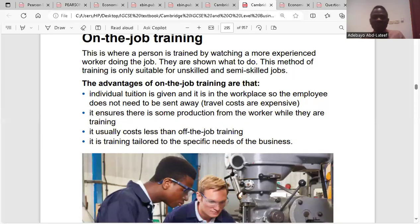So what are the advantages of on-the-job training? One, individual tuition is given and it is in the workplace. So the employee does not need to be sent away. Travel costs are expensive, but because it happens within the premises of the organization, the employee does not need to travel a far distance for training. That means you're not going to spend transportation cost.